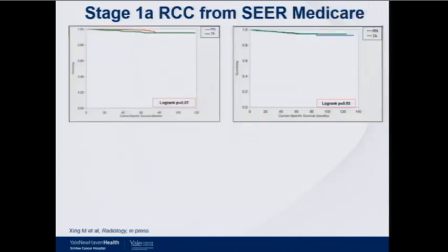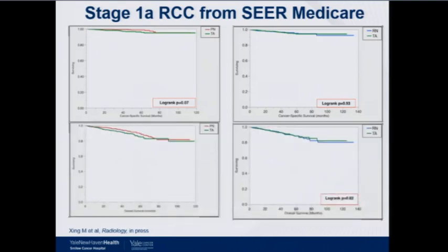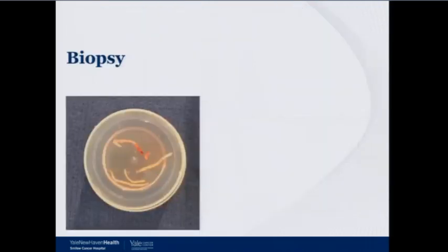This is RCC, stage 1A, comparing total nephrectomy versus partial nephrectomy to local ablation by us. Again, this propensity score group comparison from a SEER Medicare study shows basically a flat line with no significant differences in overall survival, in both cancer-specific survival as well as overall survival. So all of these studies that we did show that the local therapies are not only effective at local control, but also at overall survival.